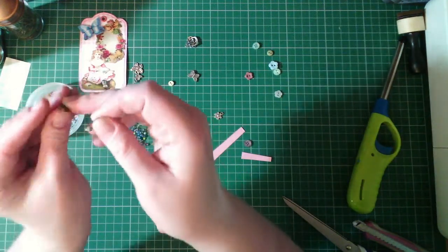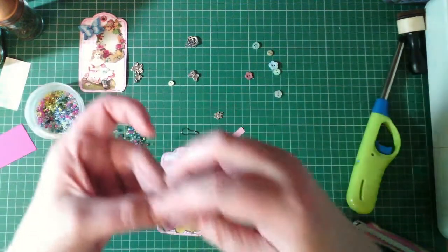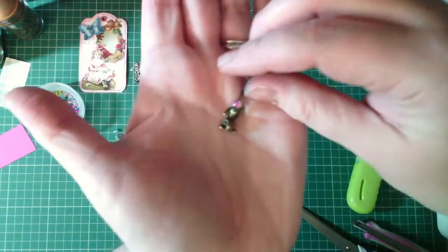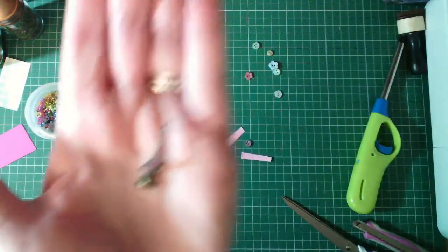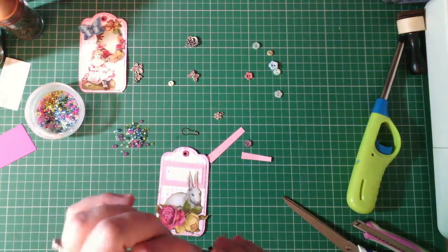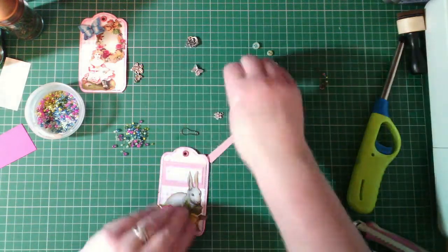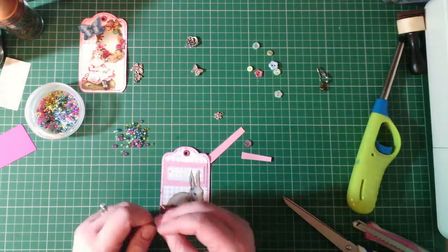Turn around here, bun. Yeah, I like that. See? All right, I will close that up so everything doesn't fall off. I'll come back to it in a minute. Let's do the other one.